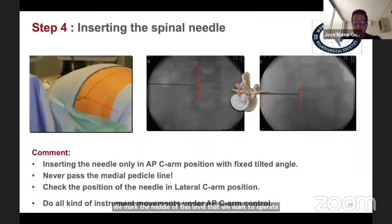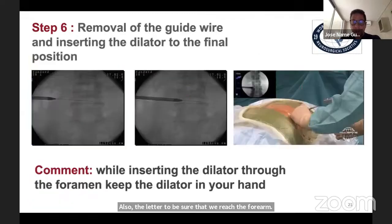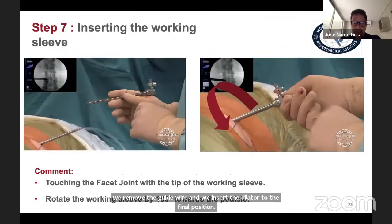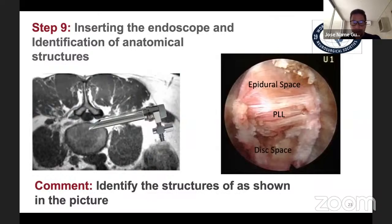And at the crossing point between the two lines, we perform a skin incision of approximately 7 millimeters. We insert a needle until we reach the mid-pedicle line. Also an X-ray lateral view to be sure that we reach the foramen. Then we remove the guide wire and we insert the dilator to the final position. We insert the working sleeve and that is the view that we have.